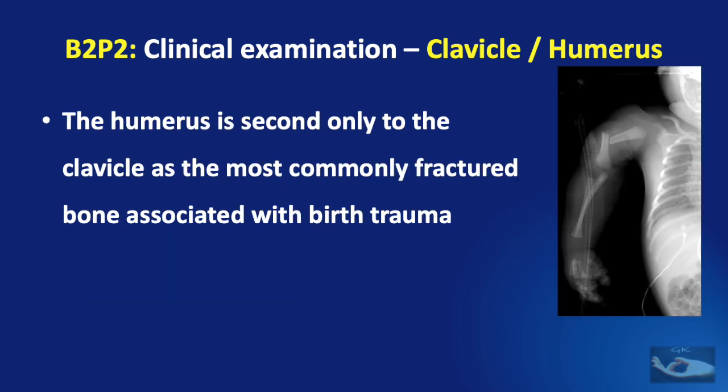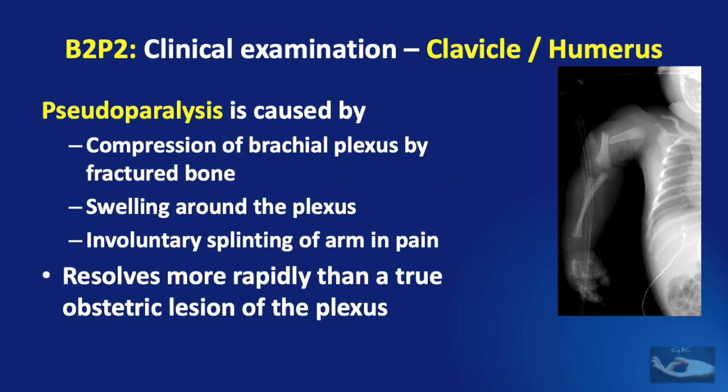The humerus is second only to the clavicle as the most commonly fractured bone associated with birth trauma. These associated fractures can result in a condition called pseudoparalysis, which could be caused by compression of the brachial plexus by the fractured bone, swelling around the plexus, or involuntary splinting of the arm in pain. This resolves more rapidly than a true obstetric lesion of the plexus.